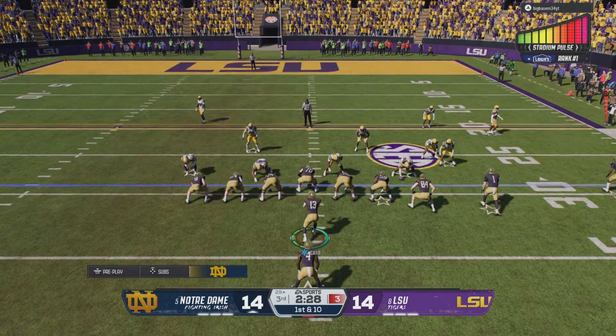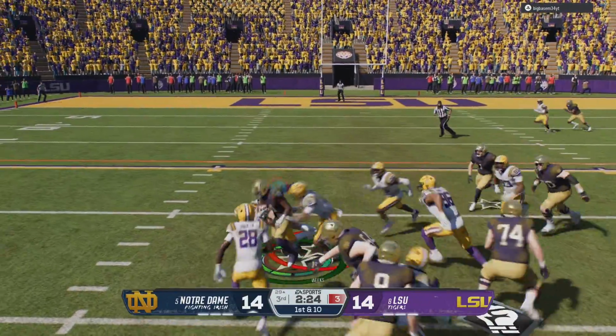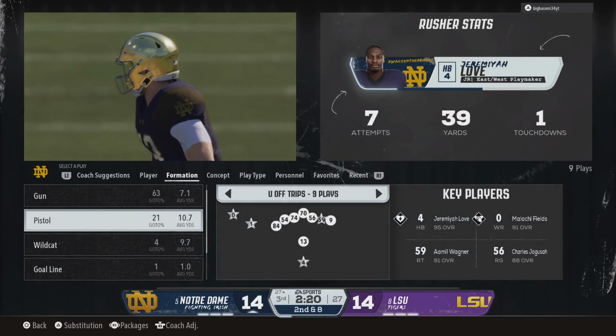It'll be a 1st and 10 from the 29. To the ground. He's got it again. We'll give him a couple on that one. 2nd and 8 coming up.